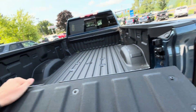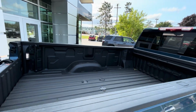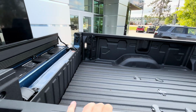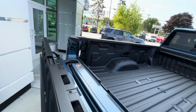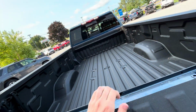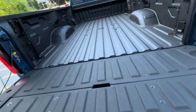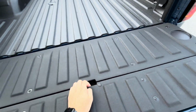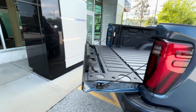So one of my favorite uses you could use this for is just like this. Now, if you have a kayak or you have a bunch of plywood or materials in here, you don't want anything sliding out. You can lift that up so it doesn't slide out. Another one here. If you need a little bit more room, you just drop the tailgate down all the way and you lift this up, and it's a nice little stopper.